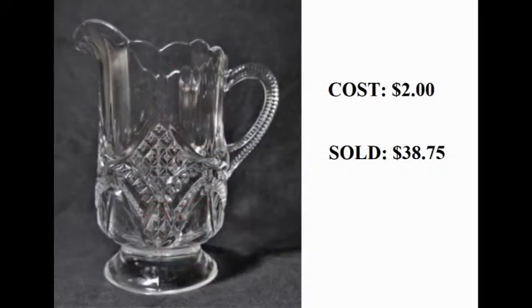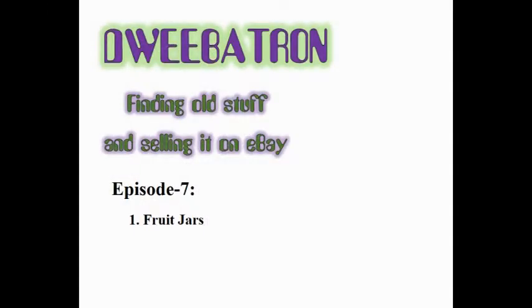Also, this beautiful old milk pitcher from 1904 sold for $38.75. This was made by Tarentum Glass Company in their Dalton pattern. Alright, let's talk about fruit jars.